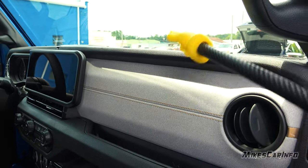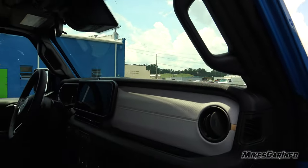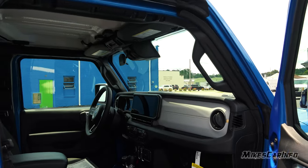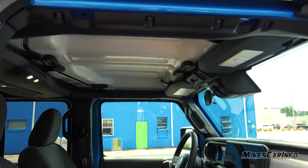And the dash is a hard touch as well. And then you have the handle to help you get in and out of the vehicle. Especially if it's lifted up, that comes in handy. And of course, they sell handles that you can put here and stuff. They have a lot of accessories, of course.